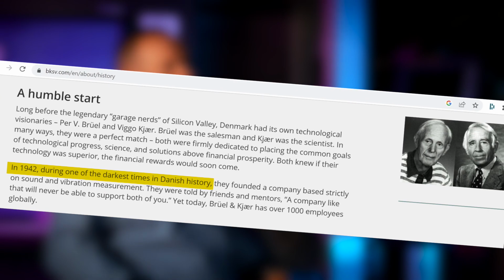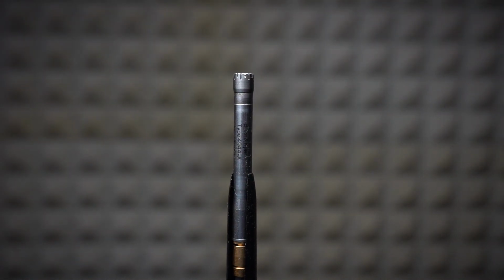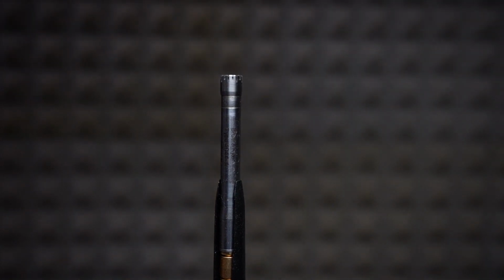And they're considered a premier metrology expert, and their equipment is in use by companies like Boeing, NASA, obviously the military. They've had sound level meters in space on the space shuttle missions. So they're kind of, for lack of a better word, the Rolex of sound testing equipment. I would say so.